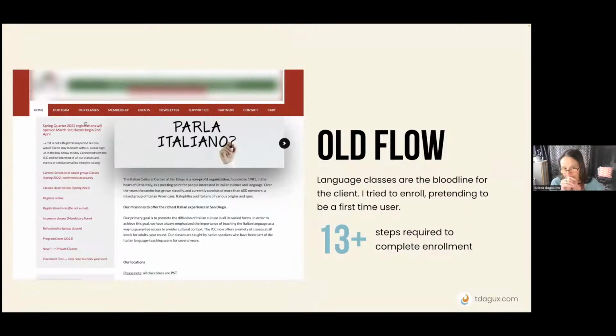So the first thing I did, I went through the flow. I picked one particular task, which was enrolling in a class, because that's probably the most crucial task of all. Because they are a nonprofit, besides donations, they survive thanks to the language classes. So it's very important that it's a flawless, frictionless process. And that was not the case at all.